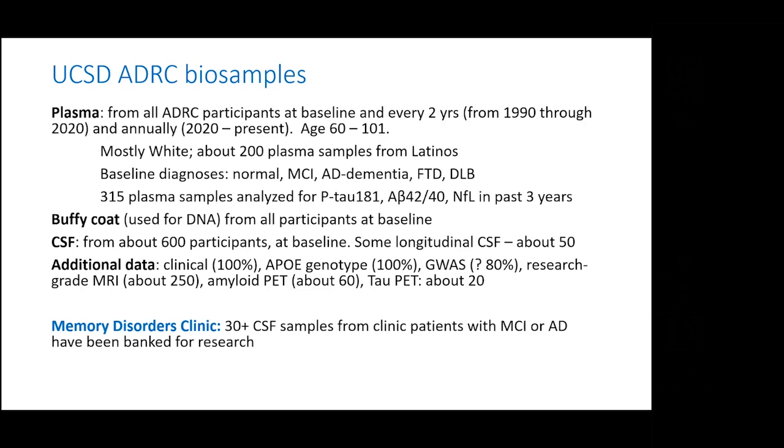Our CSF bank consists of CSF from approximately, it's a bit more than, 600 participants. It's done at baseline, and we are trying to get longitudinal CSF samples from participants more or less every 2 to 3 years. We have it from about 50 samples so far. And these samples are of particular use once we start to analyze them in the context of very deep phenotyping.